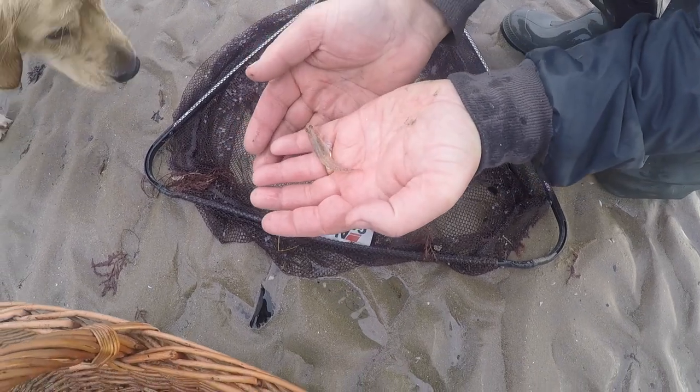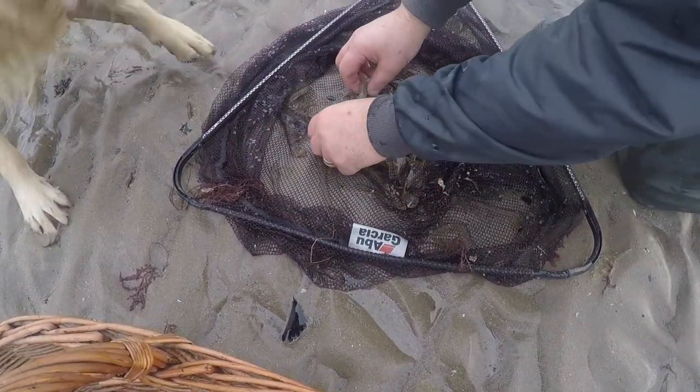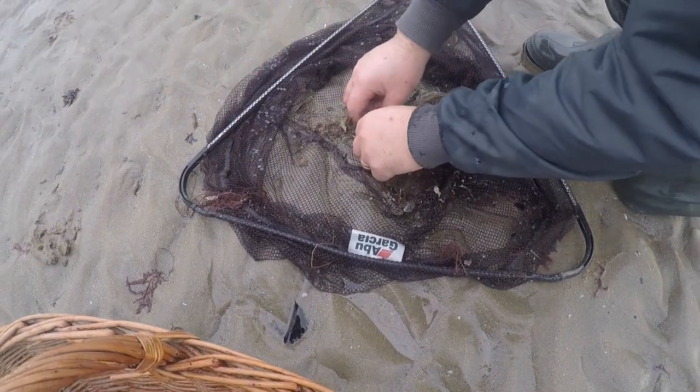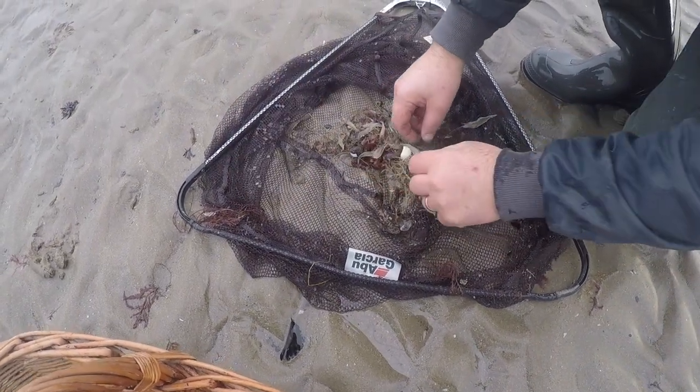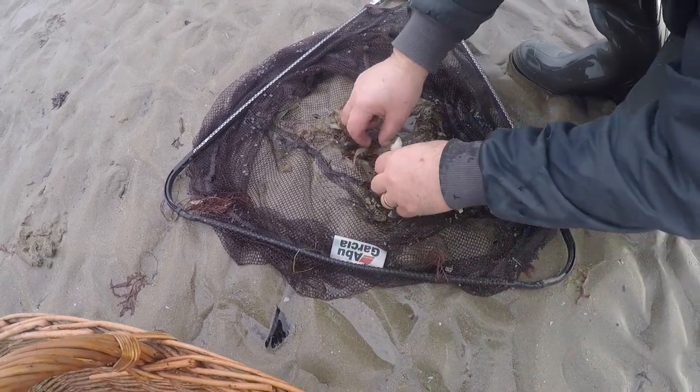Little sand goby. The edible one is whitebait, but we're not going to do that today. We're going to put him back. You tried those before? They're quite nice. Yeah, they're nice in an omelette. Nice prawns. Salt and pepper. I'm looking forward to eating them.